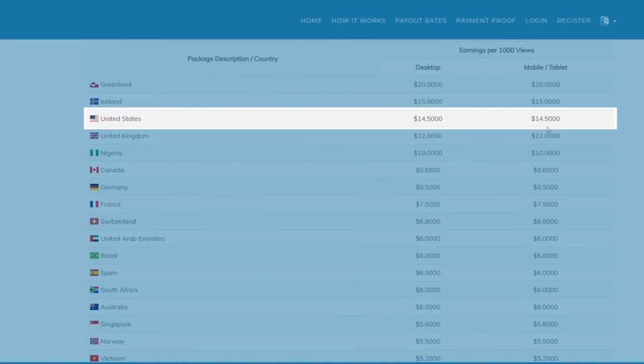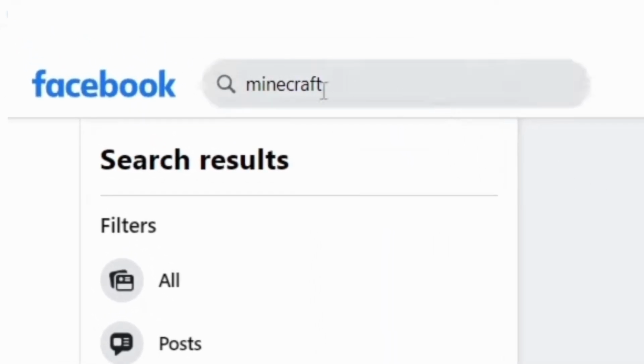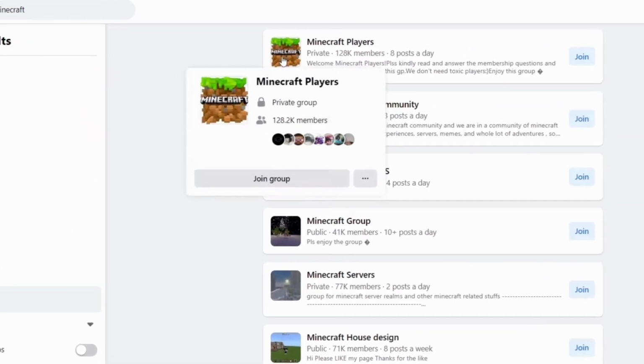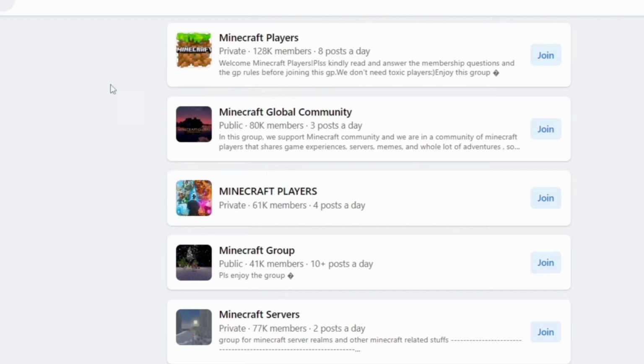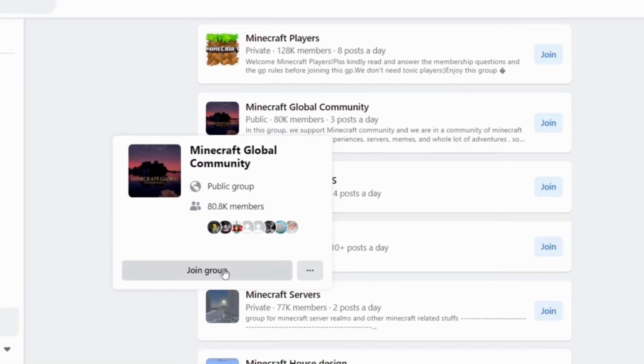So the third website we'll visit is Facebook, where we'll search for Minecraft groups. By doing so, you'll see various groups, some of which may be private, with 128,000 members, making it harder to join. However, you can still try to request to join these groups. On the other hand, some groups are public, like this one, Minecraft Global Community, which has 80,000 active members. And you can join right now since it's public.